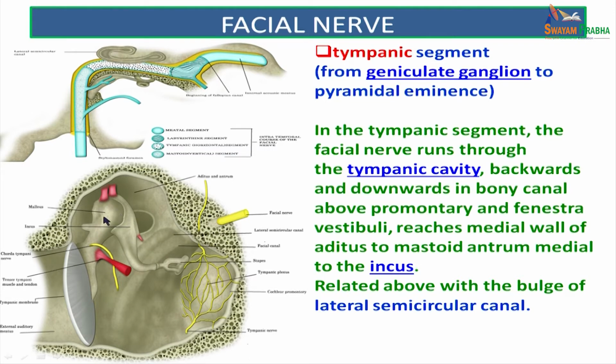These are the three ear ossicles, the malleus, the incus and the stapes. This is the opening into the mastoid antrum, which is called the aditus to the mastoid antrum. There is an elevation here, which is because of the lateral semicircular canal. This elevation is nothing but the facial canal, which lodges the facial nerve that is passing through the tympanic cavity, contributing to the tympanic segment of the facial nerve.